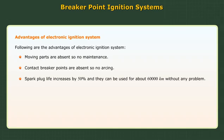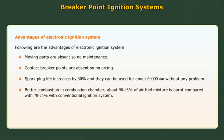Spark plug life increases by 50%, and they can be used for about 60,000 kilometers without any problem. Better combustion in the combustion chamber. About 90 to 95% of the air-fuel mixture is burnt compared with 70 to 75% with a conventional ignition system. More power output, more fuel efficiency.